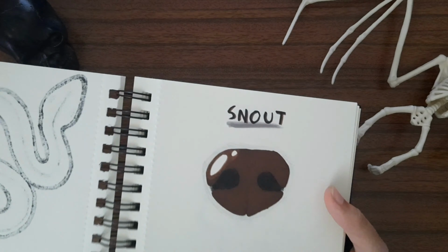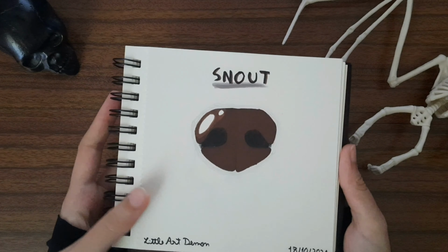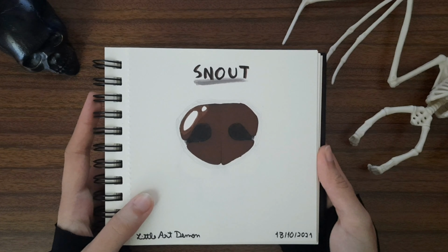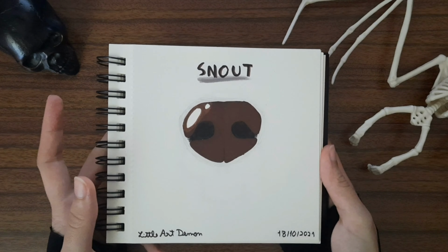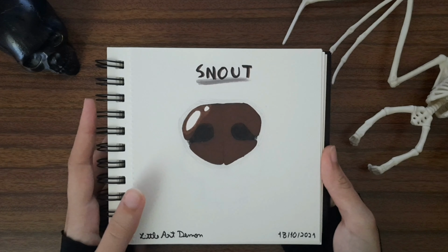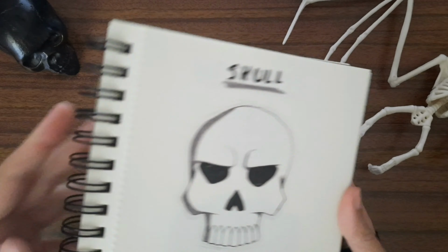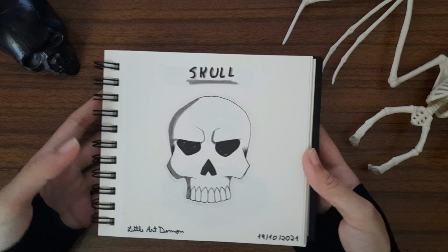On day 18 we have snout, and I just drew a dog's nose because I think that's cool, and I didn't want to draw anything else besides the dog's nose. It's not necessarily creepy, I just wanted to draw it and I did it. It's cute.